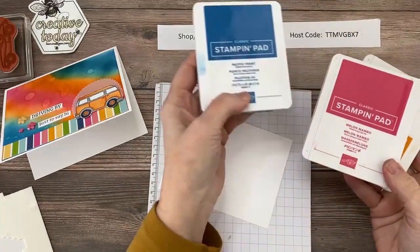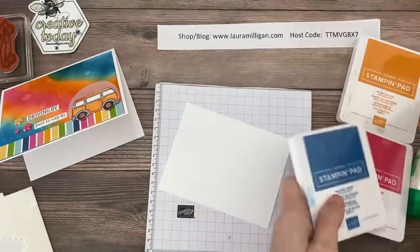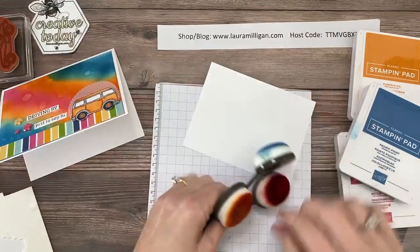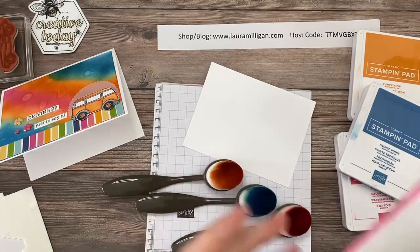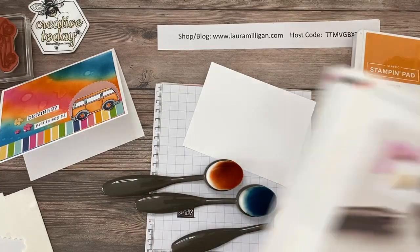Okay, so I am using Pacific Point, Melon Mambo, and Pumpkin Pie inks. And I am using blending brushes. These are really fun. These are the kind of tools, they sort of make you feel like you're an artist when you're using them. It's a great way to add a little bit, or in this case, a lot of color to a project. And I marked this because I wanted to show you.